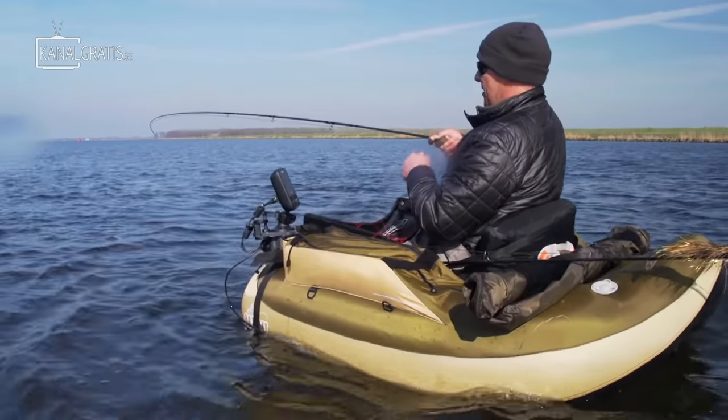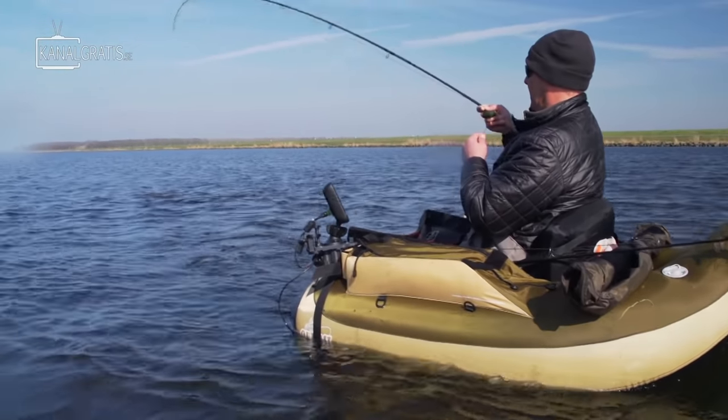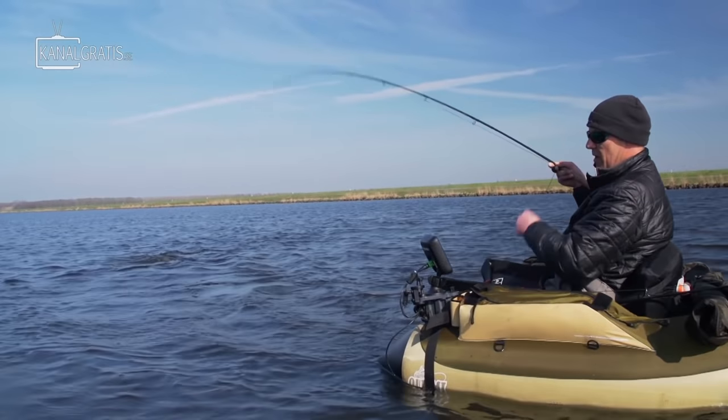Another nice pike again, on the deep hole. She hit the fly really hard again.